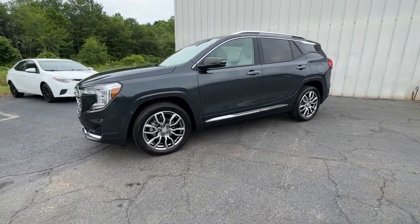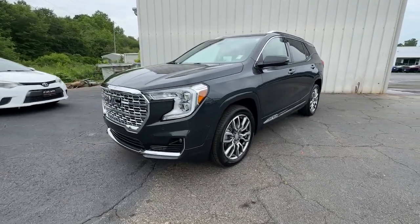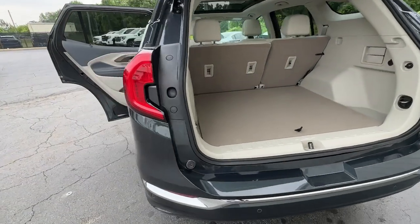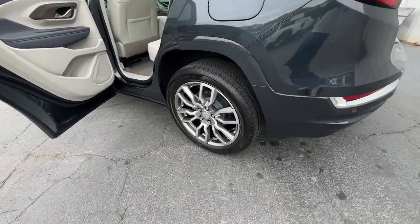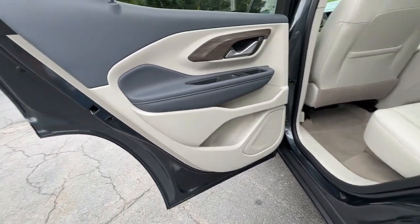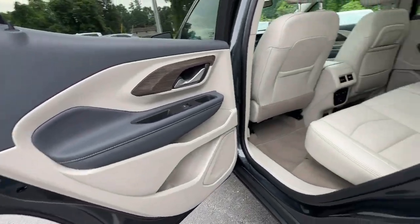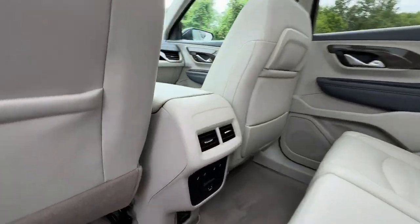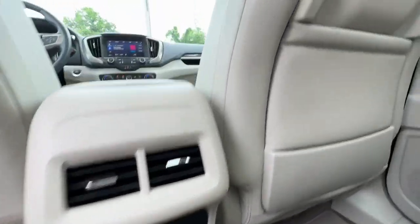These are just some of the great options this vehicle comes with: heated steering wheel, head-up display, wireless Apple CarPlay and/or Android Auto, navigation system, all-wheel drive, keyless entry, sunroof, moonroof, heated mirrors, lane keeping assist, backup camera. Make the journey in comfort and style in this rugged-looking Terrain.